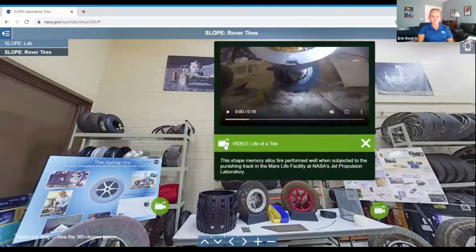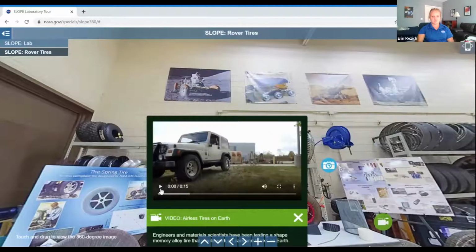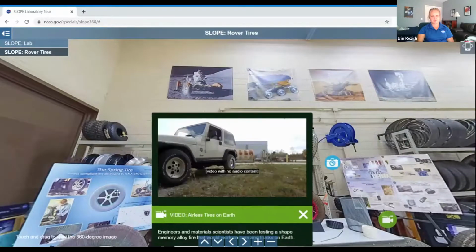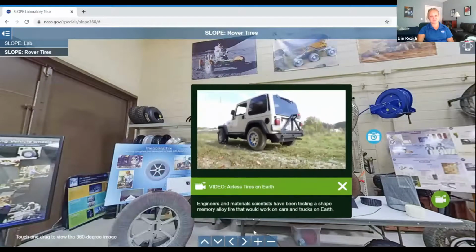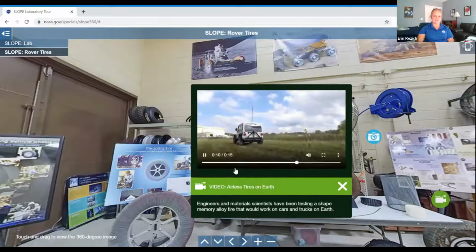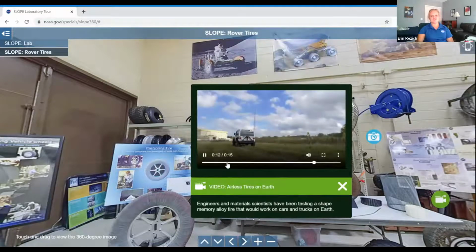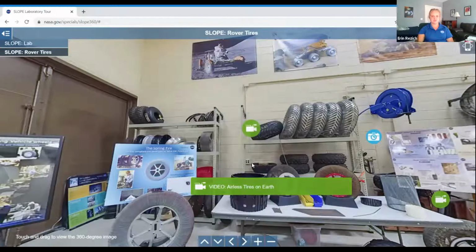So we can go through here. This is an example. Actually, let's do this one first. We've developed a couple of different tires, one of which we did actually test on a Jeep Wrangler out in the West Area at Glenn Research Center. And you can see it's performing just fine. Obviously, these are slow speeds at the moment, but we'd like to see them get faster, and something like this make its way into more commercial applications.